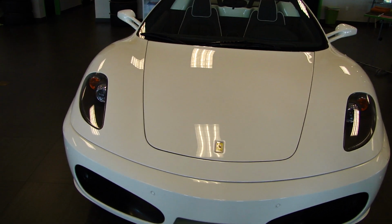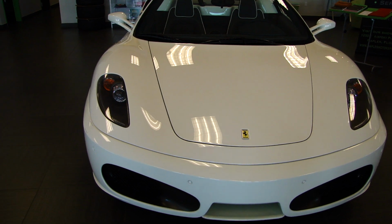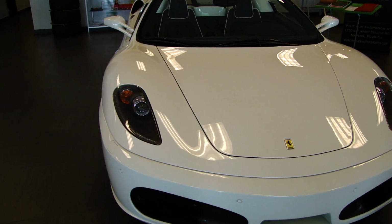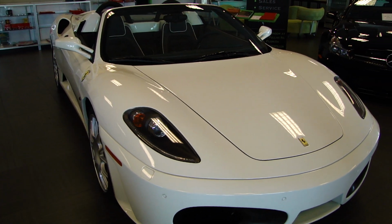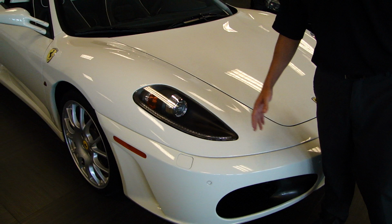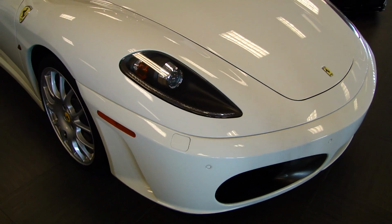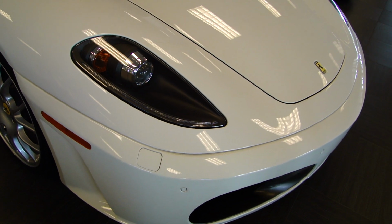This car actually is an '09, the last production year of the 430, so that means it's going to have the longest warranty of any 430 out there. This one has warranty until, I believe, October of 2013. You'll notice this one has a 3M clear bra on the front end. It'll protect it from any stone chips that it may get driving down the road. So this car is as close to new as you'll find on the front end.